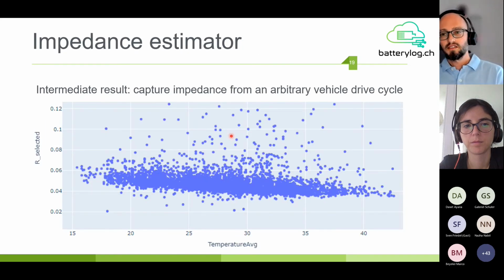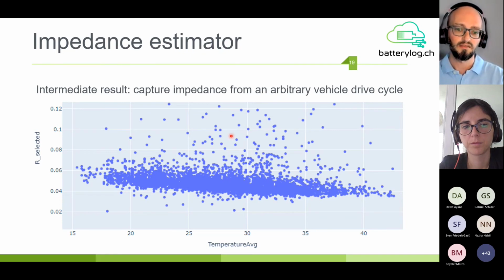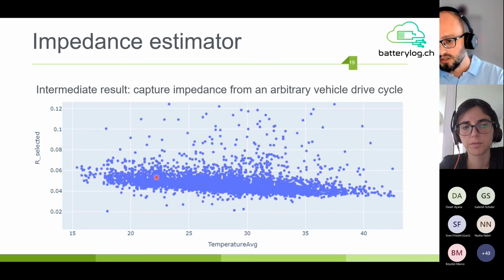So looking at this impedance estimate that should come by the end of the year, this is intermediate result data. It's captured from a vehicle that is running on the road, doing the cycles just as it does, so no specific steps or anything. As you can see, we have plotted the temperature here, and we can even see that the impedance is higher at a lower temperature, and the impedance drops slightly if you look at it by eye. What is also obvious is that there are quite some outliers.